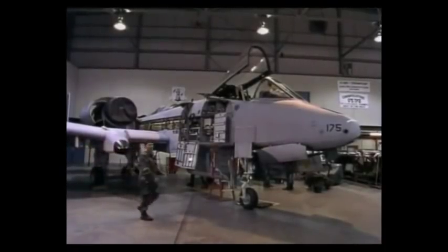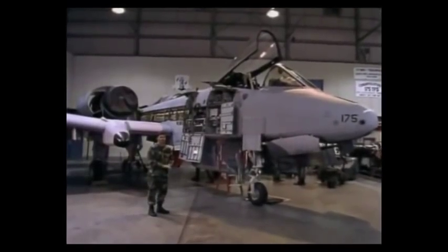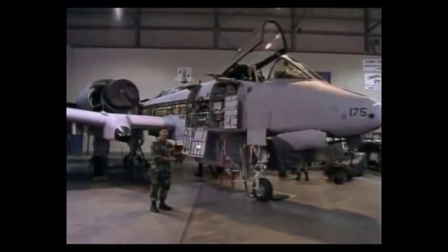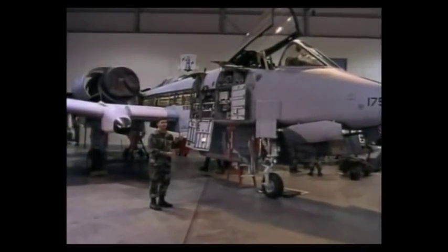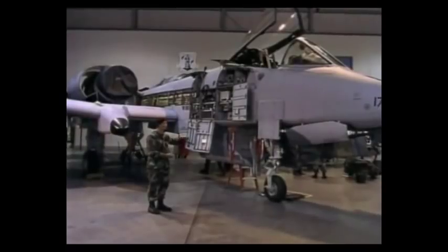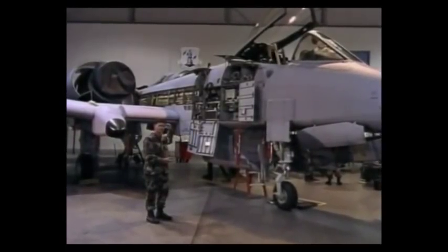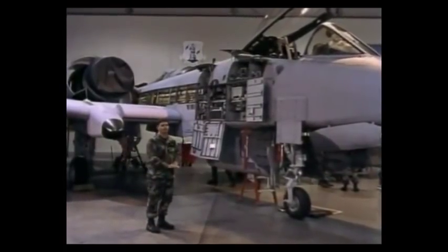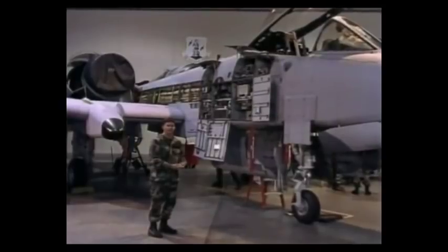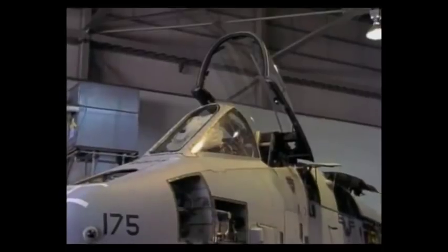This airplane right now is in the phase inspection, which is accomplished every 400 flying hours. It has come in for a major inspection. And during that inspection, they basically open the entire airplane up. In doing that, they inspect the front compartments, the gun gets inspected, the engines get inspected, the wings, the gears. You have special inspections that have to be done, TCTOs. And basically, it gets an overall look at everything.